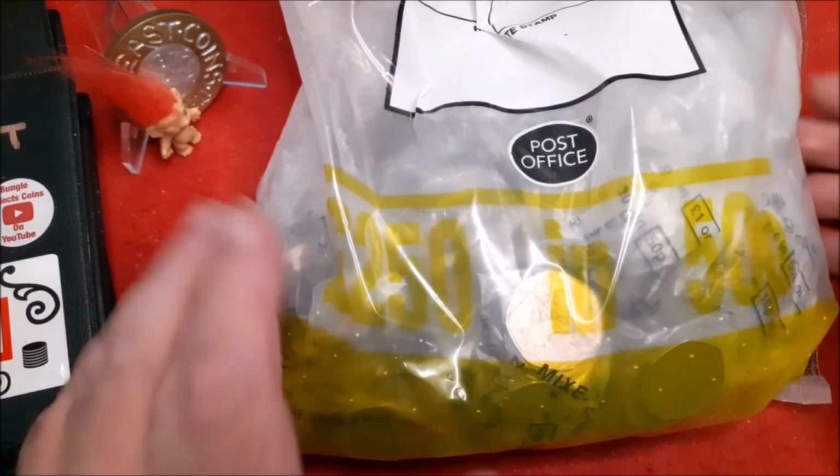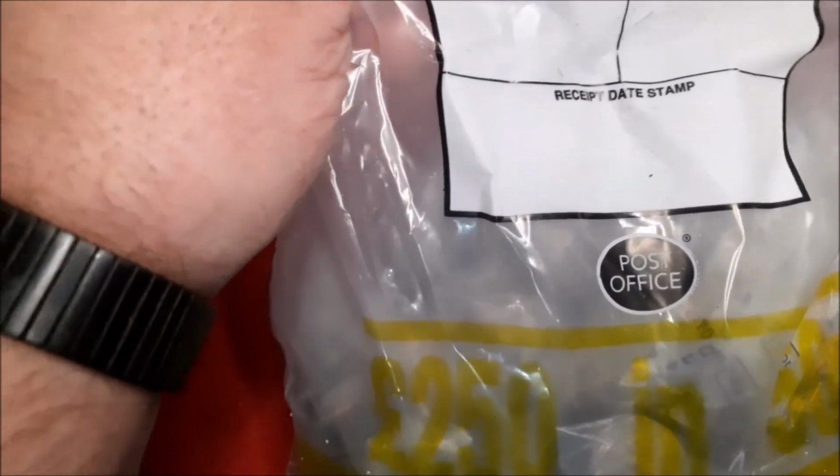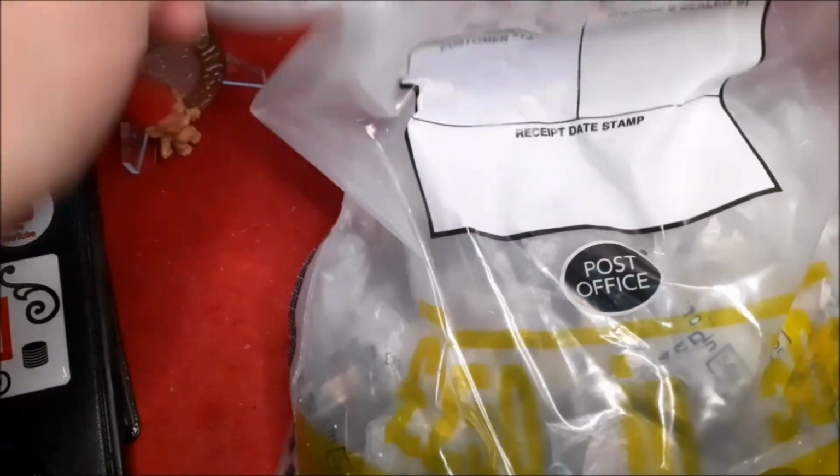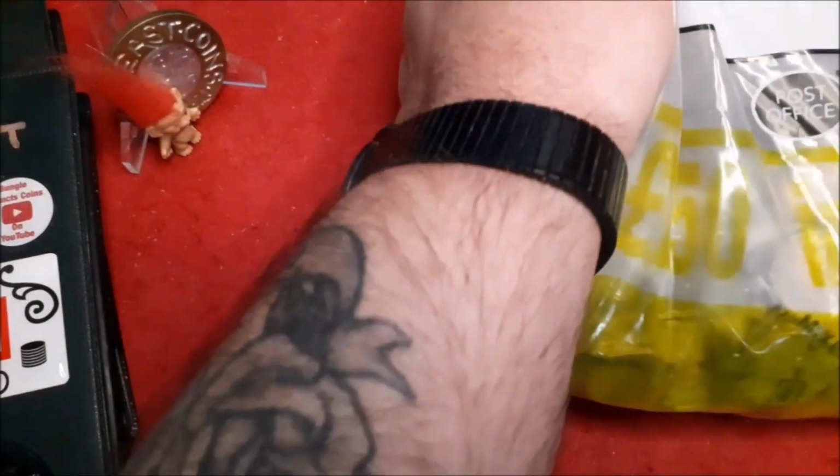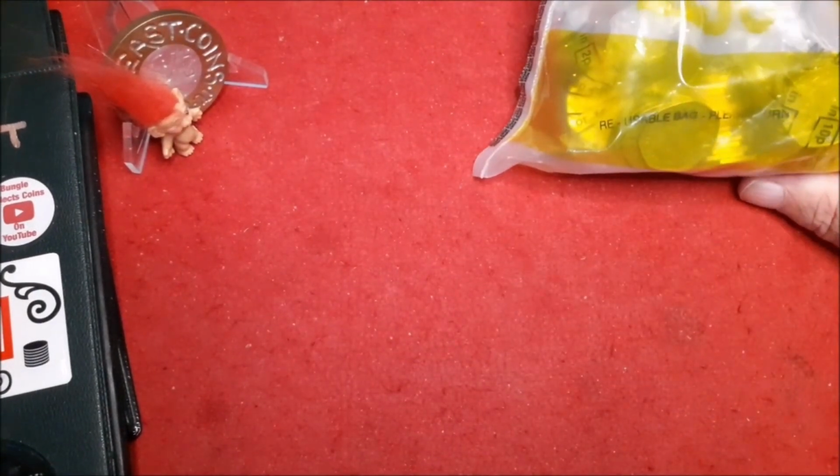As you see in front of you is 50 pence today. Sealed bag, local post office. So, probably full of the same rubbish as usual.